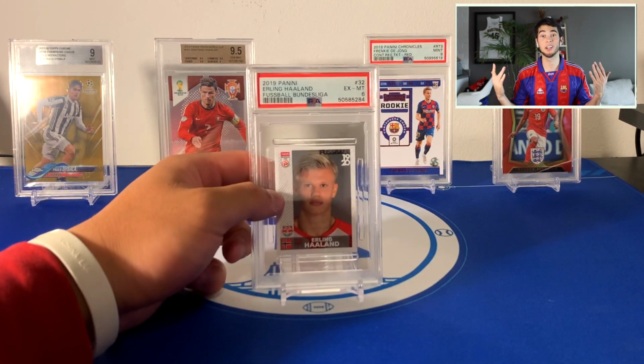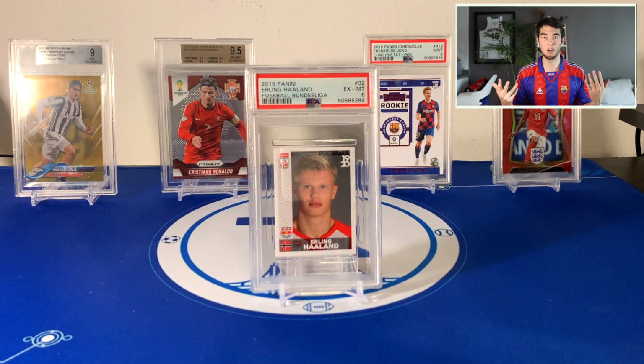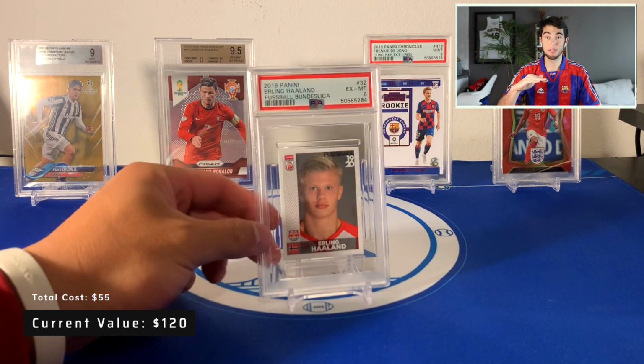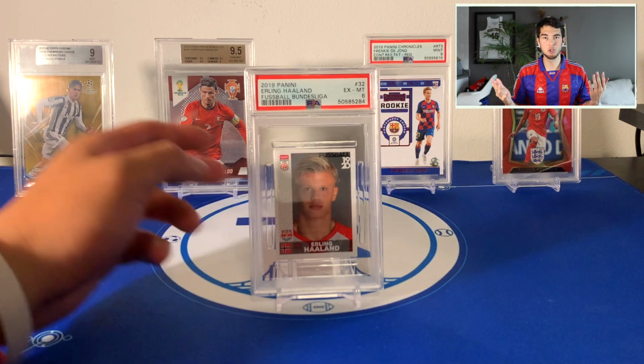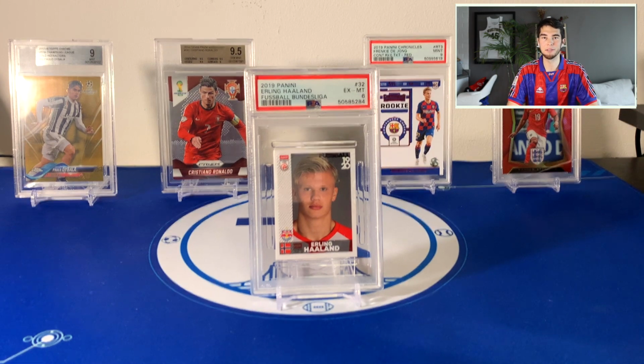First off, Erling Haaland 6. A tough grade, but you know, stickers are a tougher grade than cards in general. And the good news too is these cards right here, I sent them on stickers. I sent these on a 20-day and I'm only into them 55, including cost and grading and everything. So not too bad, hoping for better grades on the stickers to come, but it's nice to at least have this slabbed up and protected.